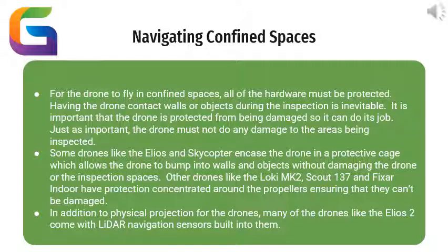Other drones like the Loki MK2, Scout 137, and Fixar indoor have protection concentrated around the propellers, ensuring that they cannot be damaged. In addition to physical protection for the drones, many of the drones like the Helios 2 come with LiDAR navigation sensors built into them.